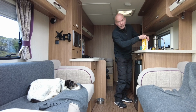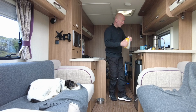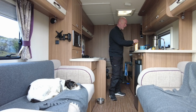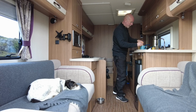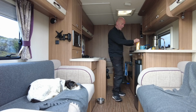And I have to say I am very impressed with the build quality of this Compass, because I was going very slow, as you can tell, 19 miles an hour. But I thought I was going to come in and find carnage, and not at all, not a bit. Everything was completely in order.